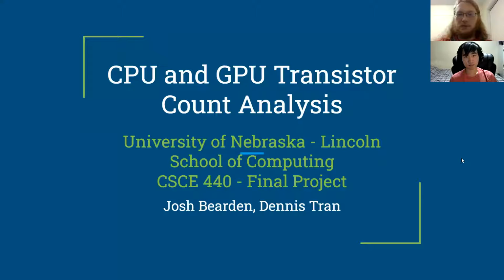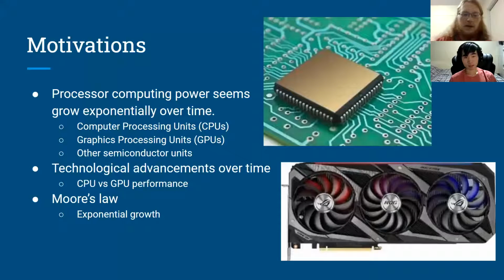Hello, I'm Josh Bearden, Dennis Trent, and today we are presenting our final project from the University of Nebraska Lincoln School of Computing class, Numerical Analysis. Our project is over the CPU and GPU transistor count and analysis, and we'll hop into it.